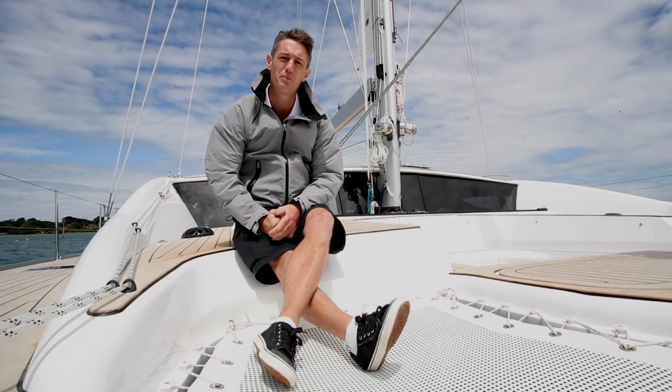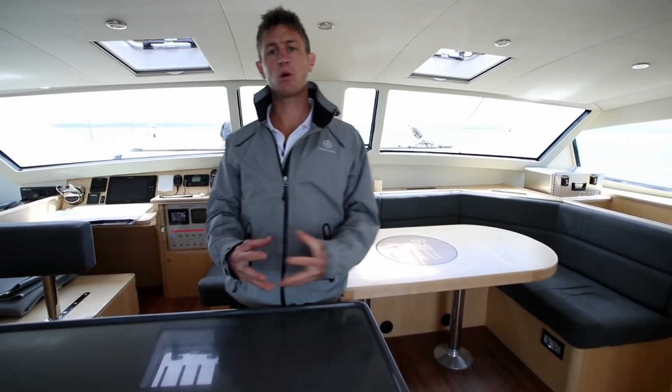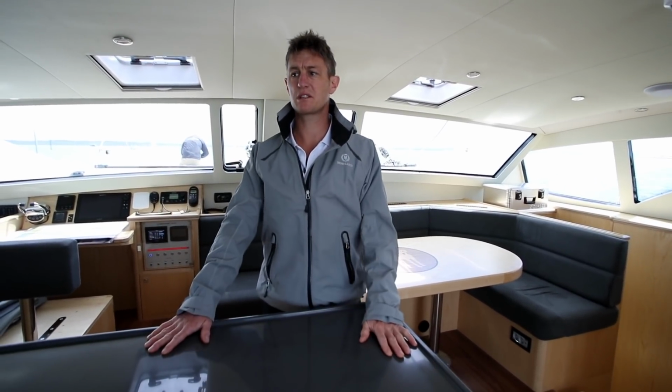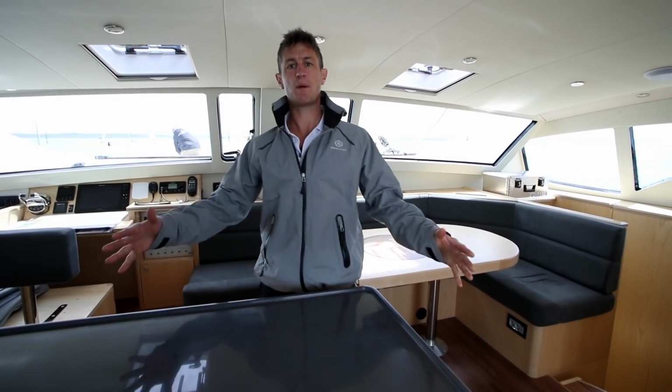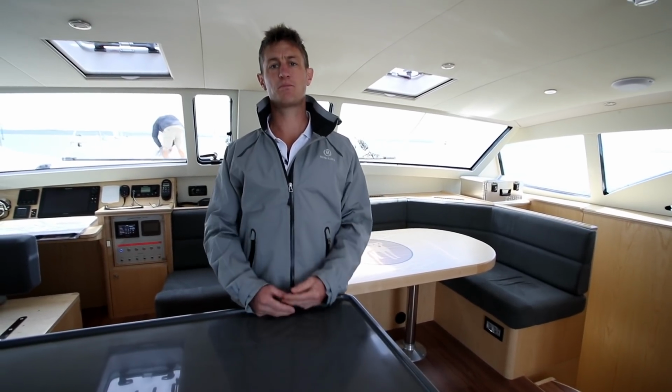We've come to have a look at the Bluewater cat from Discovery. Owners of high quality monohulls in the past, your Bluewater cruisers, Oysters, Hallberg-Rassys, Contests, etc. Where do they turn to when they want a catamaran? They want the space, but maybe not so much the volume of those production cats.